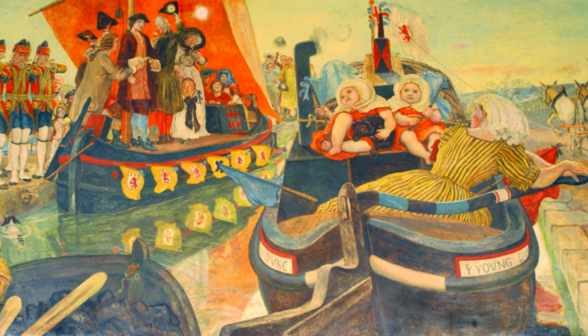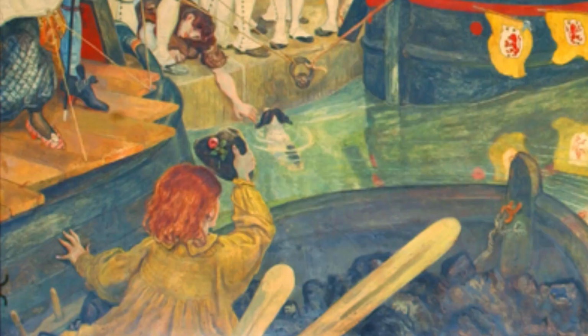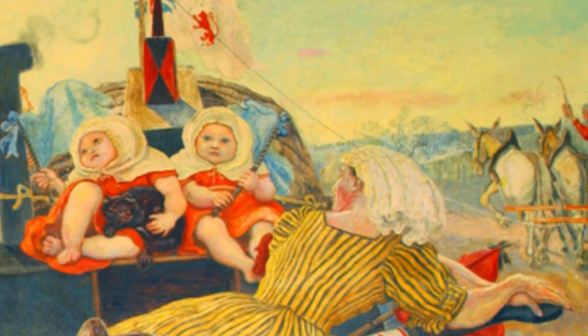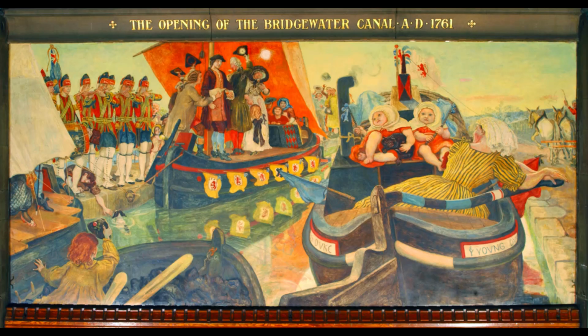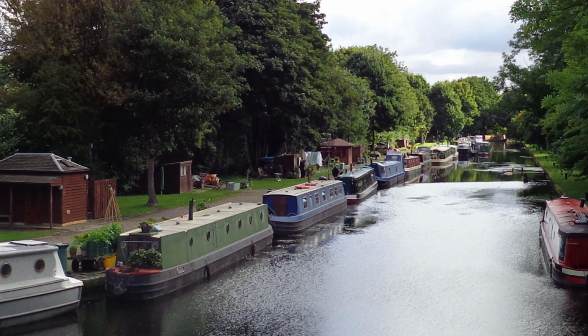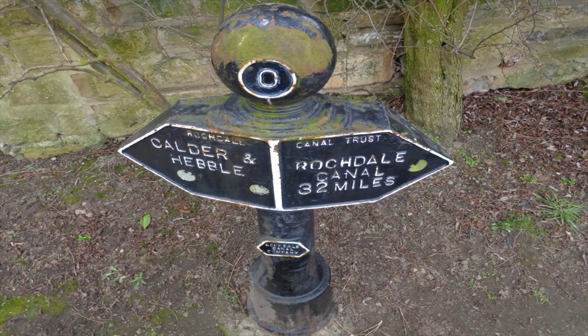Within just a year of opening, the Bridgewater Canal reduced the cost of coal in Manchester by around two-thirds. It was then expanded in 1776 all the way to the River Mersey at Runcorn, and then from Worsley to Leigh in 1819. Its success encouraged other wealthy industrialists to build more canals up and down the country. This was the golden age of canals in Britain, an era often called canal mania.